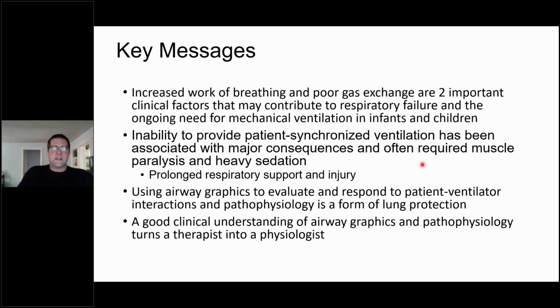The key messages that I really have for you are these. We don't necessarily measure these things in the NICU, but we're going to talk about ways that you can. Increased work of breathing and poor gas exchange are the two very important clinical factors that identify pulmonary function, but they also contribute drastically to respiratory failure, and they corroborate our findings of respiratory failure and the ongoing need for mechanical ventilation in infants and children. The inability to provide patient synchronized ventilation has really been associated with major consequences. This could lead to increased usage of neuromuscular blockade and heavy sedation, which we all know keeps the patient on the ventilator longer.